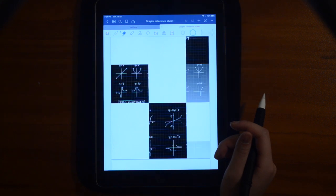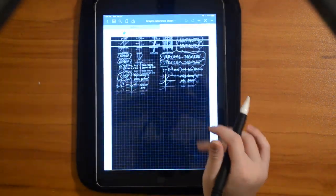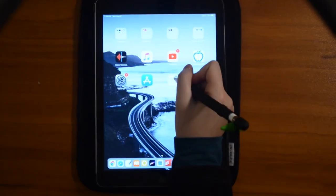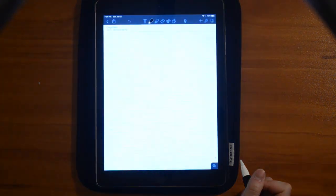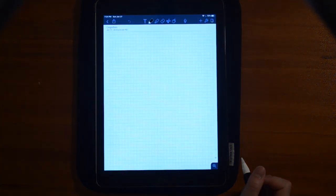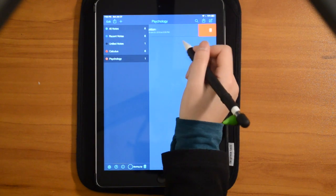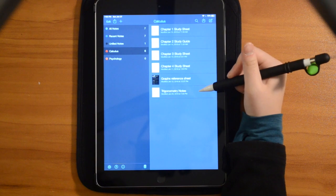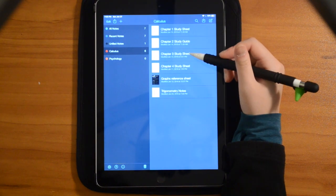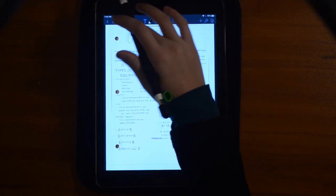I say kind of because it's pretty difficult to go completely paperless, and that isn't really what I want to do, especially in high school when teachers still give out worksheets, packets, books, and textbooks. Going paperless is pretty much impossible, I'd say. Nonetheless, I'll start with my gradual shift, and then I'll end the video with some of my thoughts as well as the pros and cons of this transition. So this is a 6th generation iPad and the Apple Pencil.